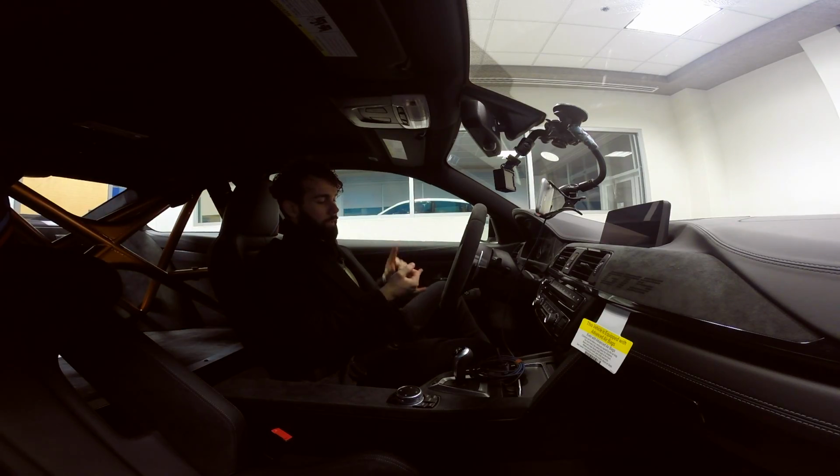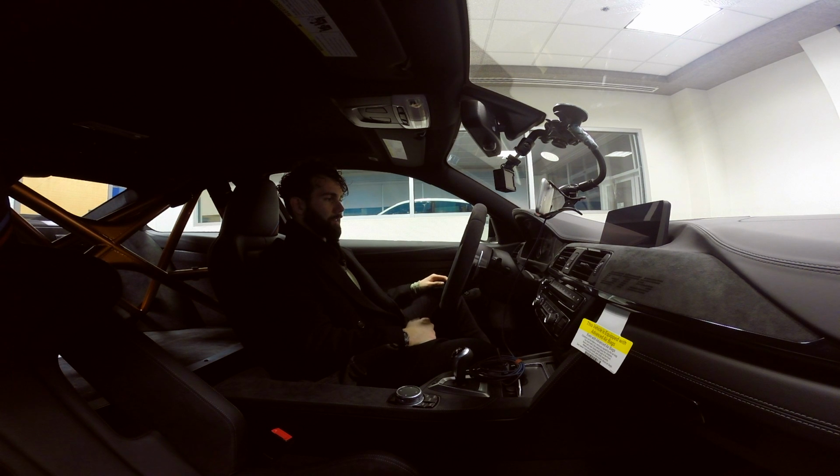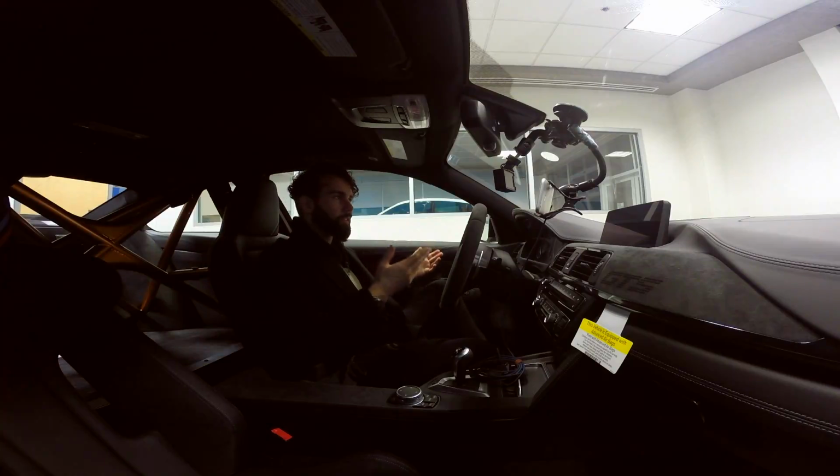The paddle shift setup in the M4 specifically has to be one of the smoothest paddle shift transmissions I've experienced. And again, like I've stated before, and as you can see in other videos, I've dialed through Lamborghini, Ferrari, Maserati, all different types of automatic transmissions. And they're clunky and not smooth and weird. And listen, BMW just nails it with this DCT. It could be better, of course. It always could be. It's not going to be immediate, but it's pretty darn close.